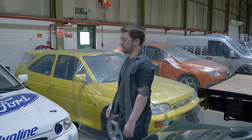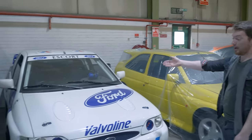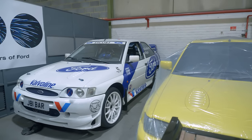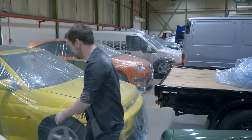And then over the back, you've got the two over there, but now you've got another two here. And in fact, one that is notably much more famous, which is an actual genuine Group A rally car. I mean, what can you go wrong? Look at this.